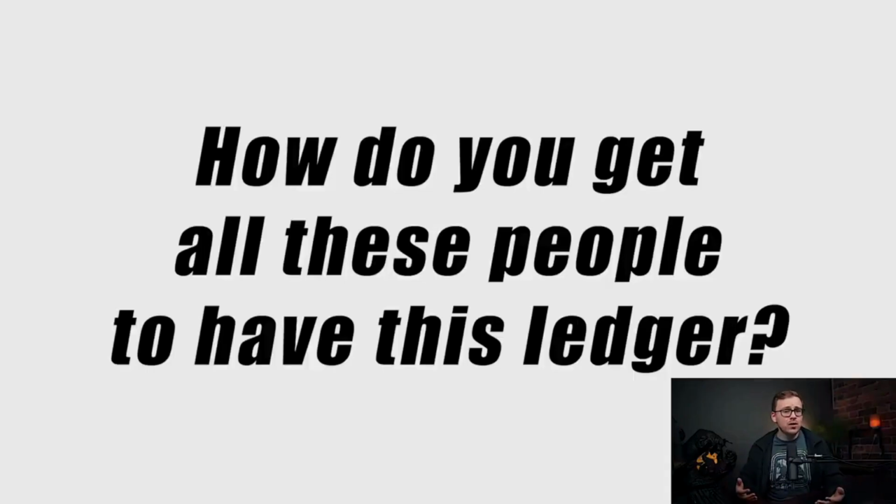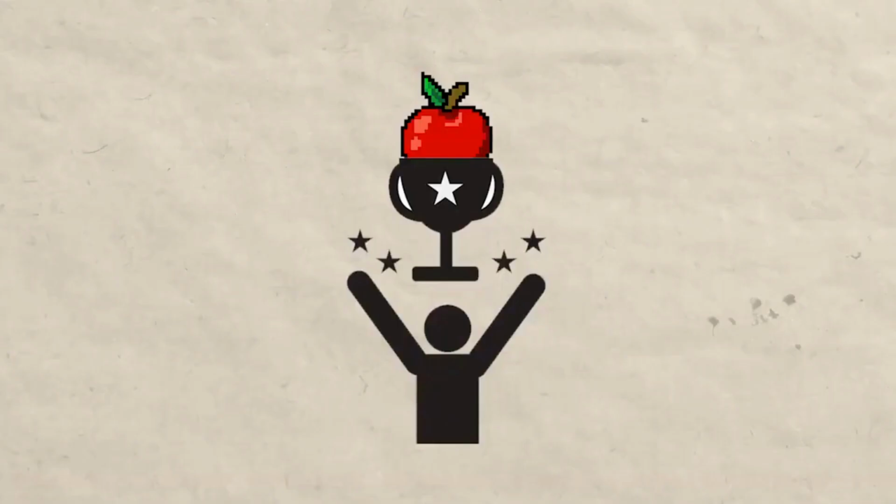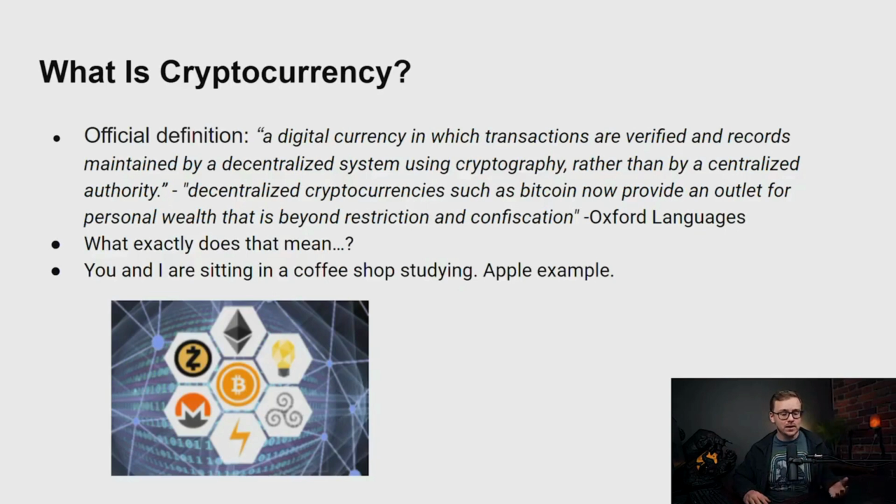But there's one other problem here, and that is, how do you get all these people to have this ledger? How do you get them to all participate in this system where they're keeping records? I mean, that's a lot of work, right? Well, in order to incentivize them to keep these records, you would want to reward them with digital apples as well.